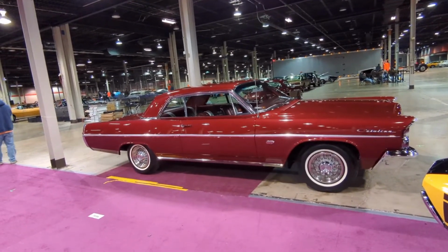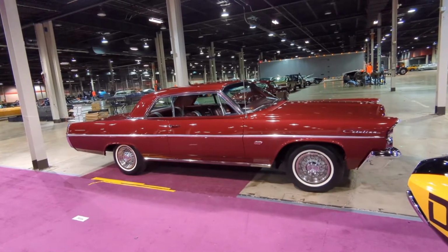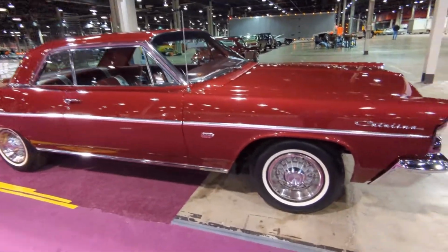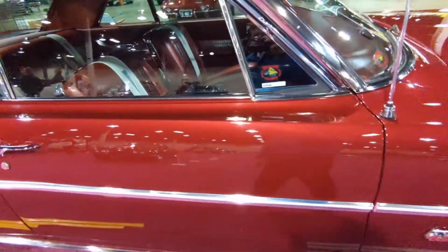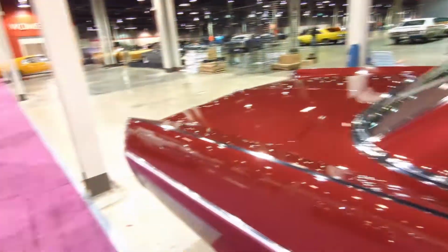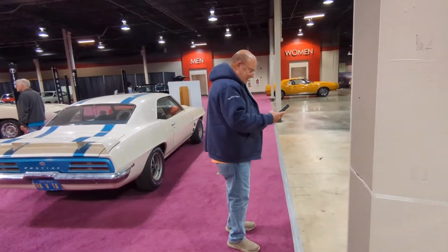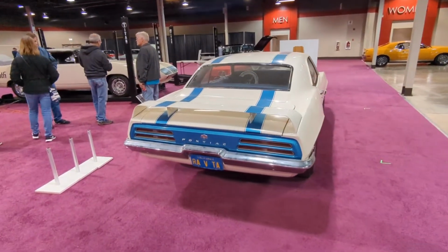We'll start off with a 63 Catalina 421 4-speed with 8-lug wheels. Really nice car, red on red. Bucket seat interior. The reflections off the lighting are going to be terrible. Hey, look, there's John Abrams from Haggerty Insurance. Everybody should look him up.